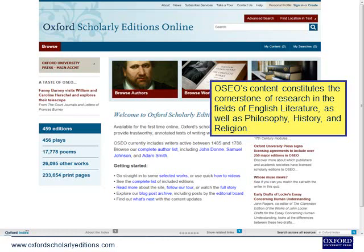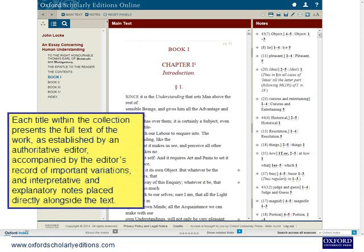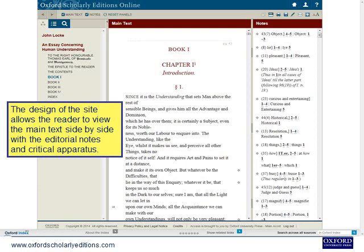Each title within the collection presents the full text of the work, as established by an authoritative editor, accompanied by the editor's record of important variations and interpretive and explanatory notes placed directly alongside the text. The design of the site allows the reader to view the main text side by side with the editorial notes and critical apparatus.